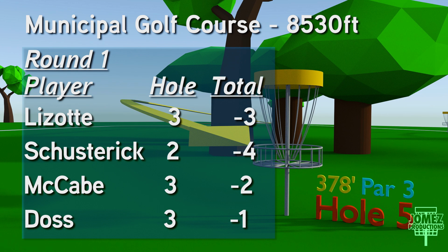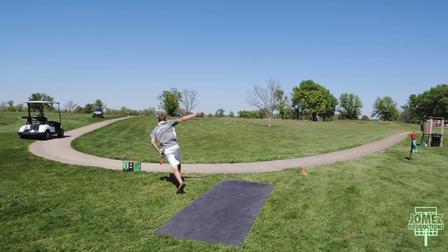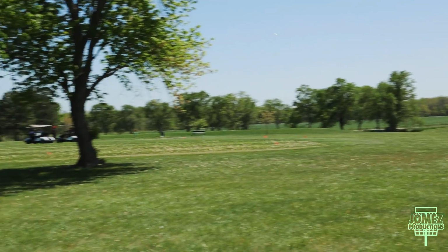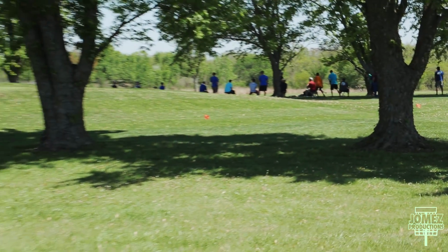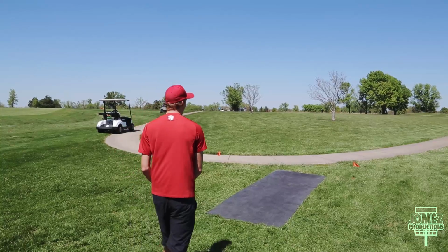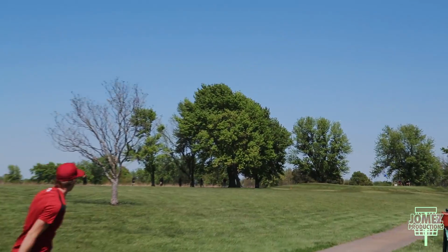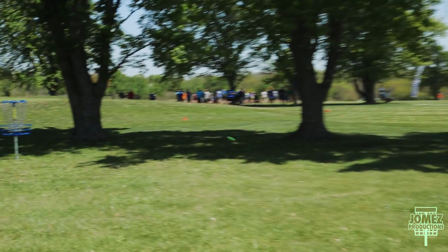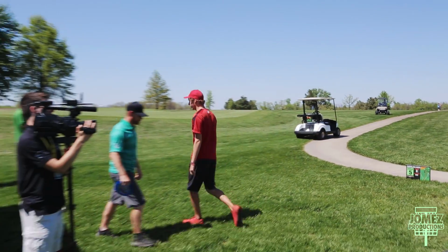378 feet, par 3. What's the most likely line on this one? Likely here, you're going to see a lot of people stay to the right side of those trees. They're trying to come in just beneath the branches and skip off the base of the trees. Yeah, there is OB on the right as well. When I played it, there weren't any flags up. You can only see the line. It actually was a completely different look with the flags down. But I tried to skip it over there. I didn't get as big a skip as I was looking for.